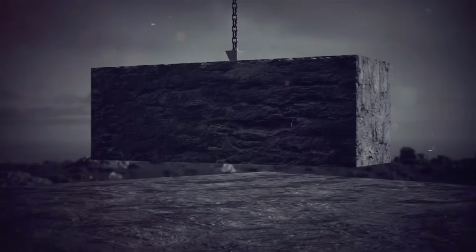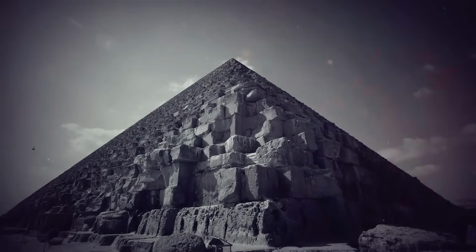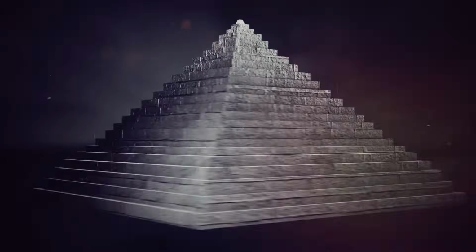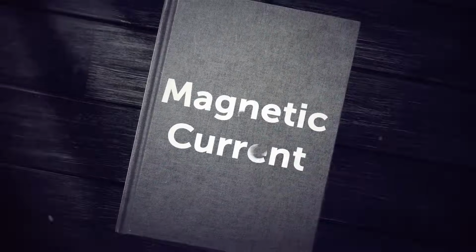Yet, whenever Ed talked about his work, he would say he understood the laws of weight and leverage, and, sure enough, that he had cracked the secret of the pyramid builders. And what secret is that, you might ask? According to Ed himself, it has to do with magnetism. He even published a pamphlet called Magnetic Current.